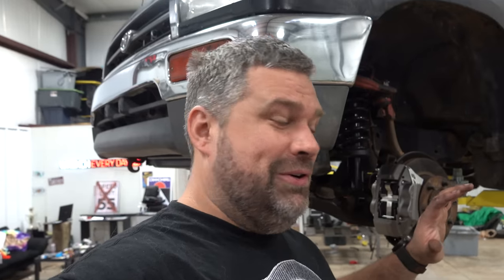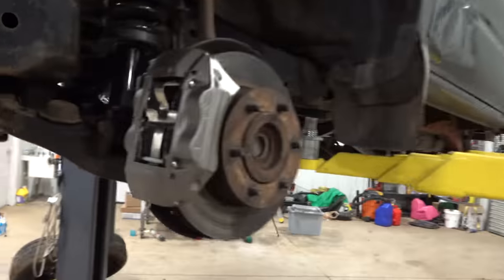But personally, I don't feel good selling something that I don't know has solid bones underneath it. It needs to be right mechanically, and I will take less money on the flip so that way I feel good selling it. You guys make those decisions. But this was a safety problem.